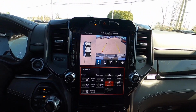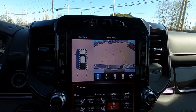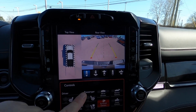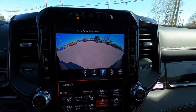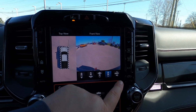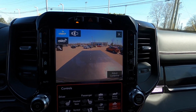By placing the vehicle in reverse, you do have a 360-degree top-down view with active guidance lines. Very nice to show where your wheels are going to be going. And then of course you have your rear backup camera. Then you have your wide view camera for trailer hitches, front facing camera, a more narrow view of the front facing camera. And then you have your fifth wheel, so you can adjust your center line and everything like that.